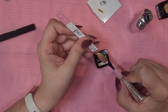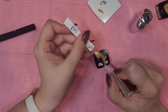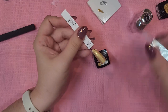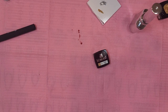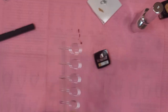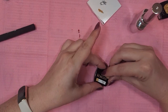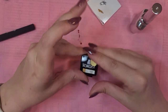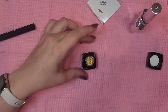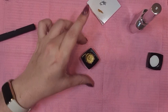I mean, beautiful gold. It is opaque. It's just the way the color hits it makes it almost look sheer for a split second, but it's not. It's not at all. Okay. Oh wait, nope, gotta scrape this pup off. Okay, all right.